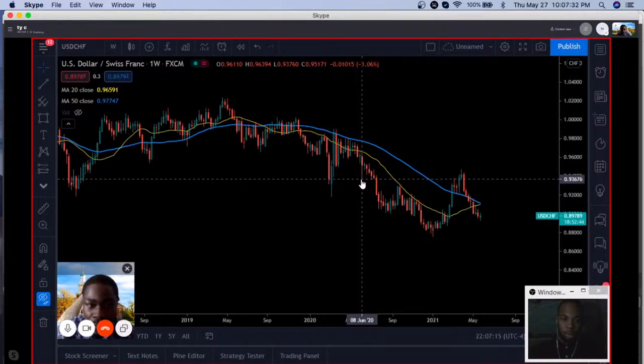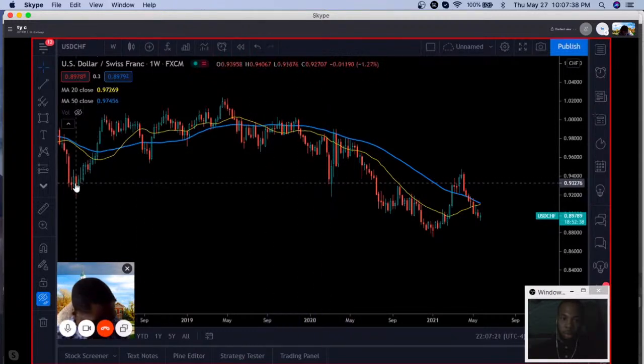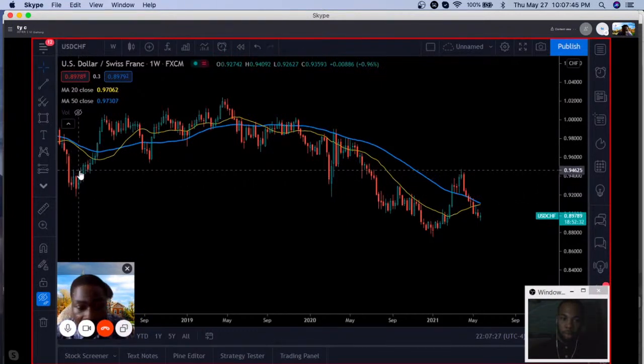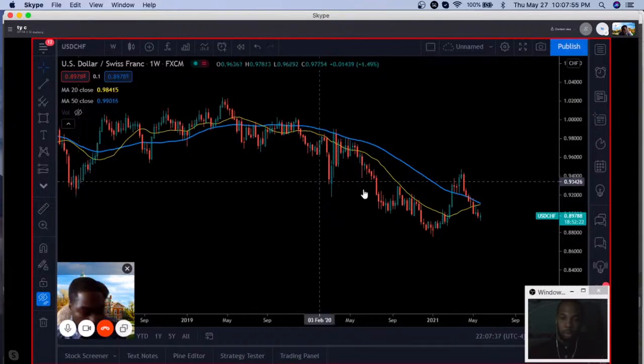Because if we follow that price all the way over, that market is very familiar with that particular price. Something about that price has the market's eye. We don't really know what it is, but whatever it is, the market doesn't really like that price too much, and it doesn't spend a lot of time at that area. So the 20 is below the 50. Let's now drop down to the daily.